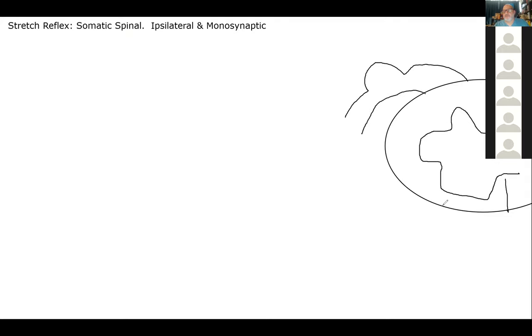Dorsal root. Ventral root. Spinal nerve. Excellent. So we have all this, and I guess we should label these things too to make sure we know what we are looking at. So this, of course, is our spinal nerve. This, of course, is our ventral root. This is, of course, our dorsal root. And this is our dorsal root ganglion. Excellent.